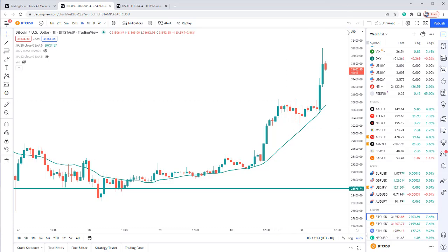This was actually a trade for me, and this is what's called a short-term trade, right? We had a beautiful move up. This was the entry point. Again, I'll walk you through it step by step in the trading course.